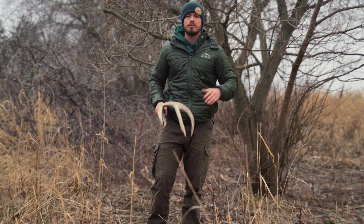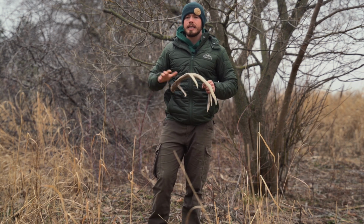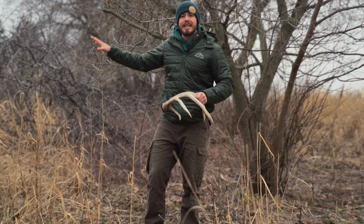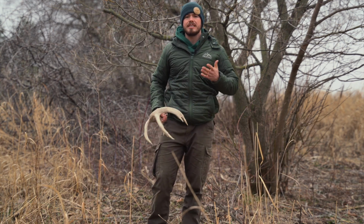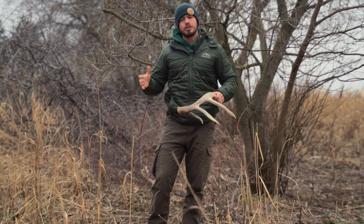Say you got a picture of him with both sides on a Tuesday night. Wednesday morning he comes through again, he's got both sides gone. What was the wind? Understand where he was bedding during that time. Why he was moving to this food source versus that one. And understanding how these deer move and utilize these areas are super important.